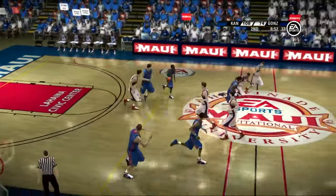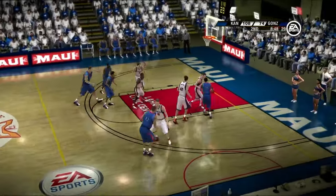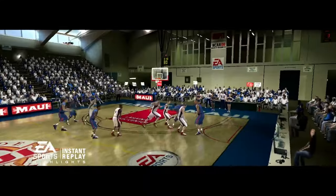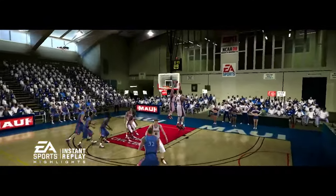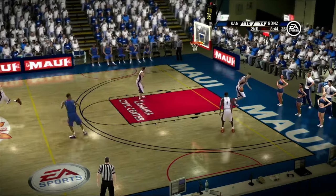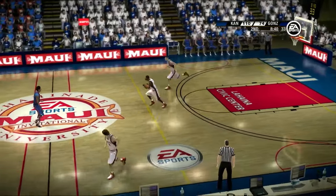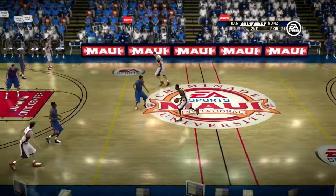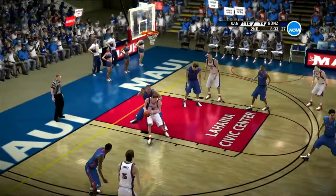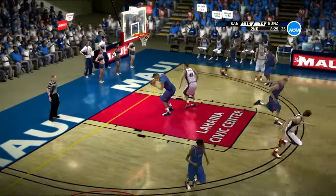Intercepted. They're working around the perimeter. Goes up for two. The Jayhawks have found a player who cannot seem to miss, Dick. Brad, he's on fire. He uses the shot fake. There's the fake. Tries for two. Can't get the shot to drop.